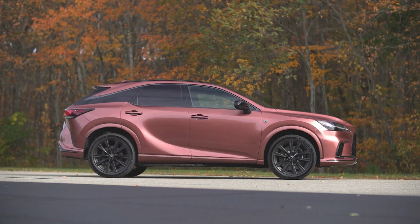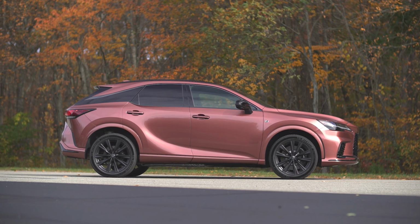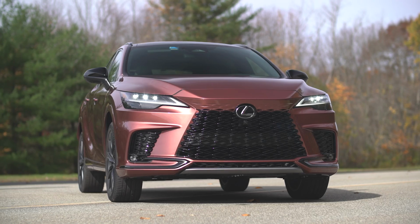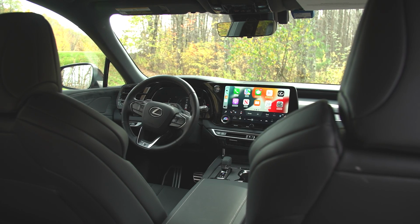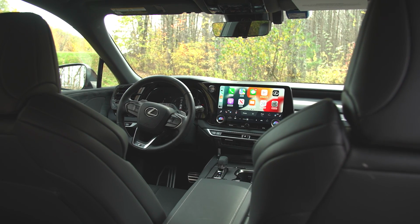Just dimensionally, it's pretty much the same, actually. Length stays the same at 193 inches. It's a little lighter. Wheelbase stretches a little bit, but mostly it's the same size. But the big things are, controls-wise, there's no more touchpad inside. And then the other big thing is the powertrain.